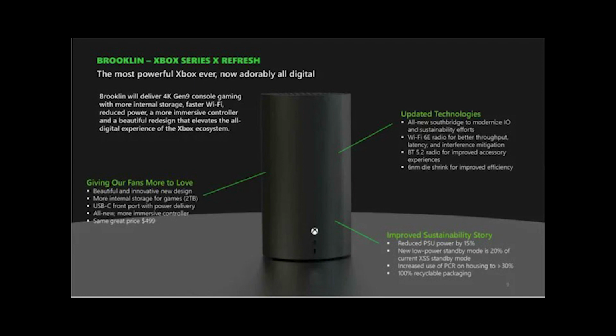I do think that, with a 6 nanometer die shrink, there are some things that they could do with a Pro version of the console.